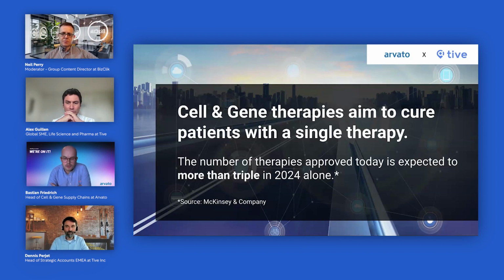So cell and gene therapies, it's a new form of therapy. They're also called advanced therapies or next generation therapies, which have the huge potential to cure a patient with a single administration. So very often these people are having a serious disease of cancer, for example, and typically they get one chemotherapy after the other for years. And in this case, cell and gene therapies really have the potential where they use the patient's own cells to develop a patient individual therapy, which has then the potential to treat this patient with a single therapy.